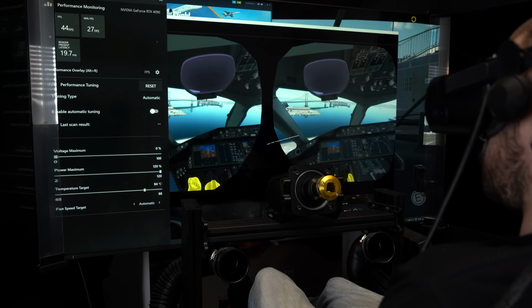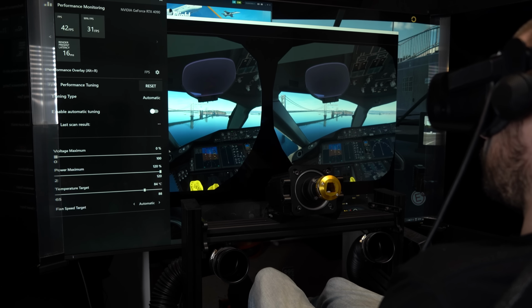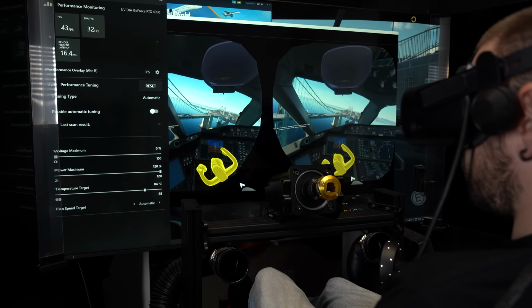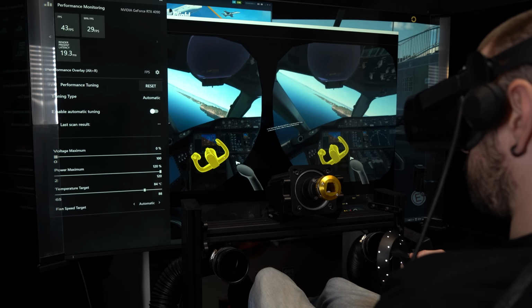So with the 3090 it struggled to get frame rates over about 30 frames per second without turning the graphics down to the point where the game just looked absolutely garbage. With the 4090 I was able to achieve frame rates in the 40 to 50 frames per second range.